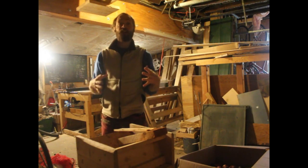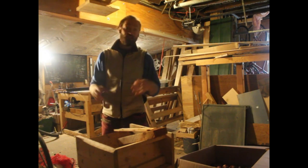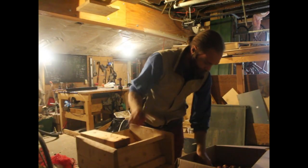And so I'm putting through about a bushel of apples at a time, a little under a bushel of apples, to fill up a 5-gallon bucket of pumice. Pumice is ground apples. And then I'm going to take that inside.